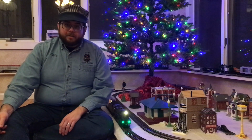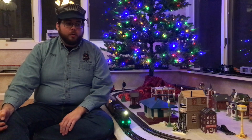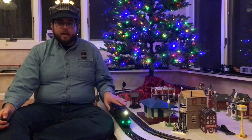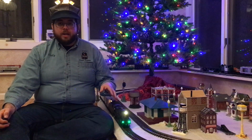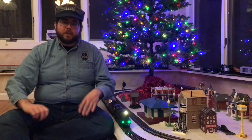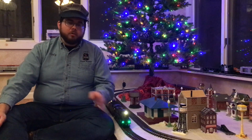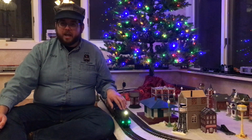So why did I get this set? If you've seen the channel, you know that I don't normally get these scale size trains from Lionel. These are O gauge still, they're just scale sized. O scale trains would run on 2-rail track and it would be the right flange size, everything's to scale. But in the 3-rail world, these are called O gauge, whether they're the right size O scale or not.